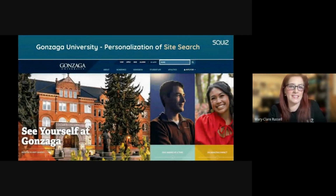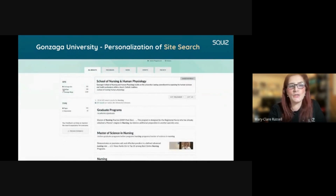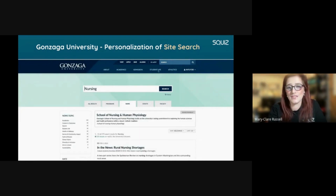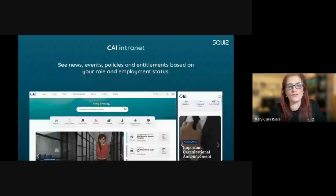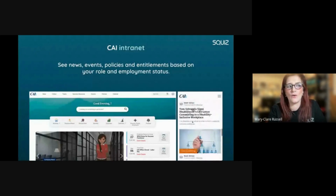Gonzaga University in the States utilizes authenticated personalization in search when their user is logged in to the intranet versus the public site. This then makes it the go-to platform to support retention at the university. CAI leverages their intranet to serve content and events based on their role and employment status of the user.